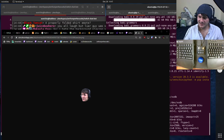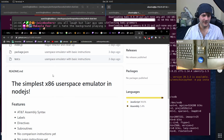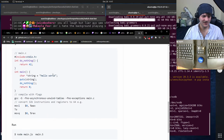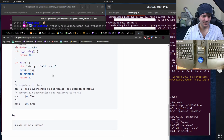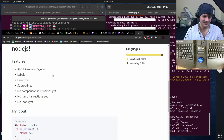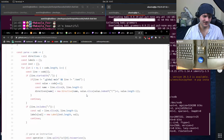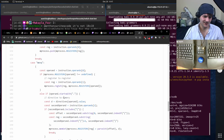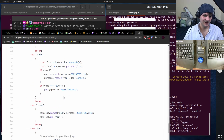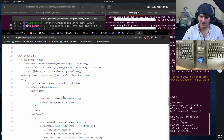JL says, I was working on an x86 emulator the other day in Node, and I was surprised that it works. x86 in Node? Whoa. That's cool. How does it work? Look at them registers. Oh, that's surprisingly simple. I guess you've only implemented a certain subset of the opcodes, but that's pretty nice.